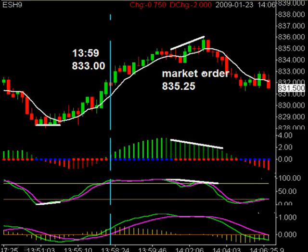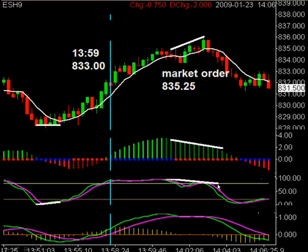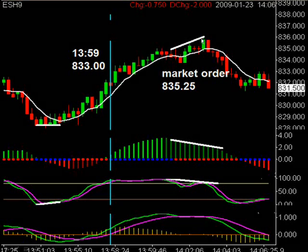You can see here that our price is going higher, but now our indicator is going lower. So we've got divergence here going in the opposite direction of our long. So that's just something that you want to be aware of. Also, you can see that we have momentum slowing on our scalp indicator. So we've got these momentum bars getting smaller and smaller while price is still going higher.